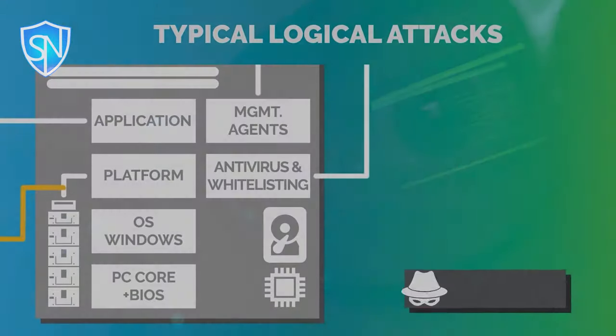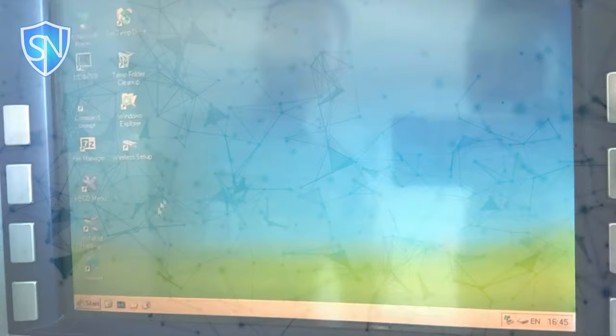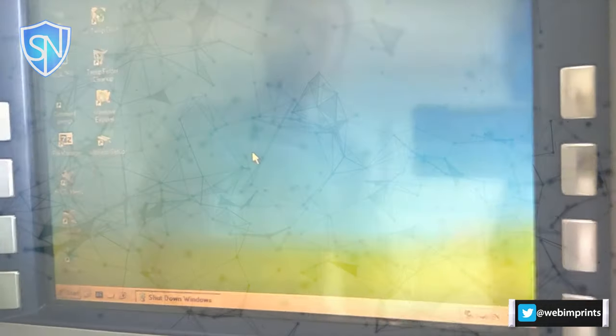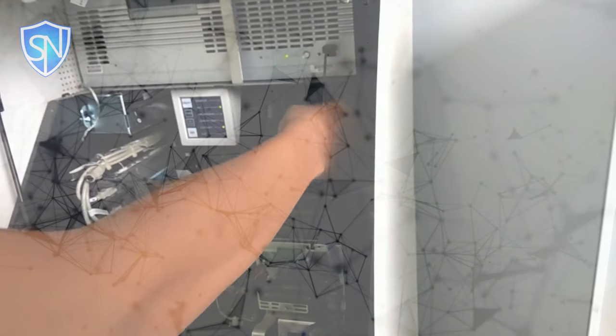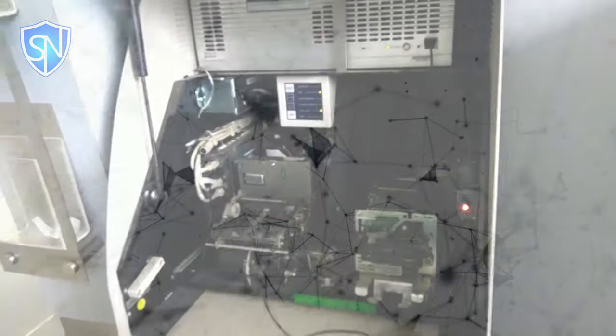The second attack is known as offline malware attack. These cybercriminals would boot the ATM with an operating system that was on a USB drive or DVD, thus disabling all the ATM's security mechanisms. Then, they installed the malware on the original operating system. At the end of the job, they would remove the USB or DVD and restart the ATM.